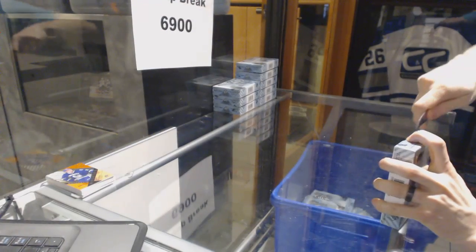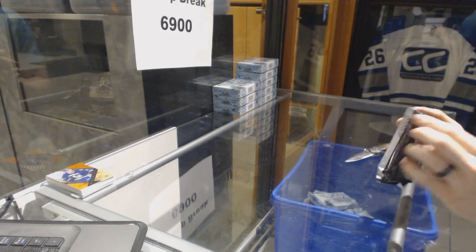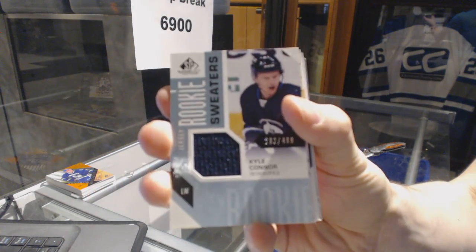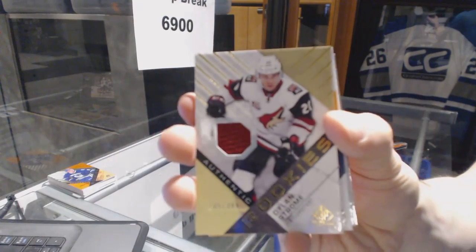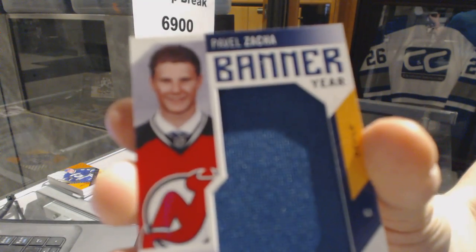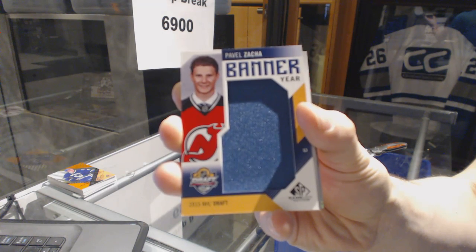All right, box two. Rookie sweaters, numbered to 499 for the Winnipeg Jets, Kyle Connor. Rookie jersey, numbered to 399 for the Arizona Coyotes, Dylan Strome. Banner year for the New Jersey Devils, Pavel Zacha.